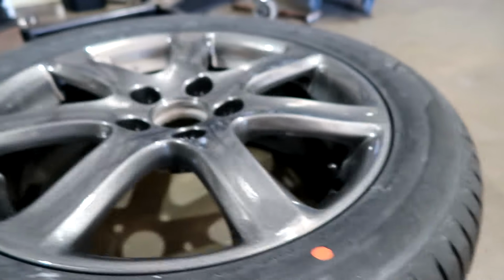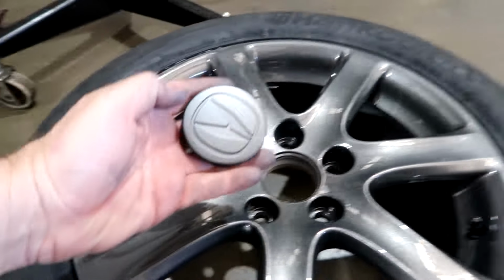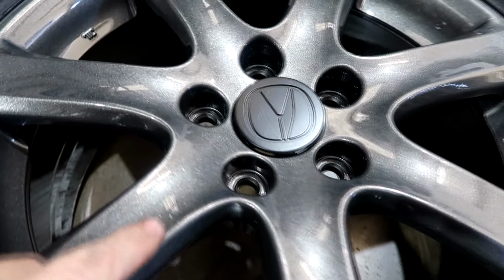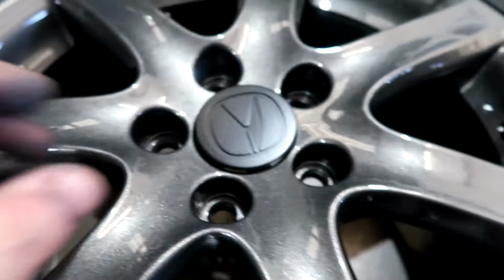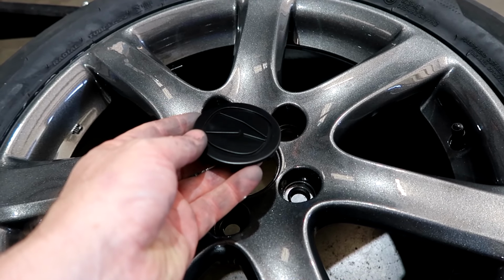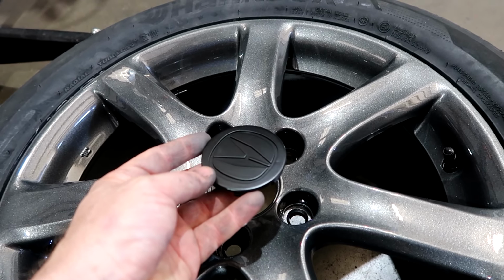Looks a little beefier. So I did finish the center caps in satin black. They look nice, and I thought they would work with the black in the wheel. It's almost got like a black and dark silver metallic in there, but it doesn't quite look right. So I've got some graphite paint. I'm going to try a couple of different techniques and go over this black so it'll darken up the graphite.